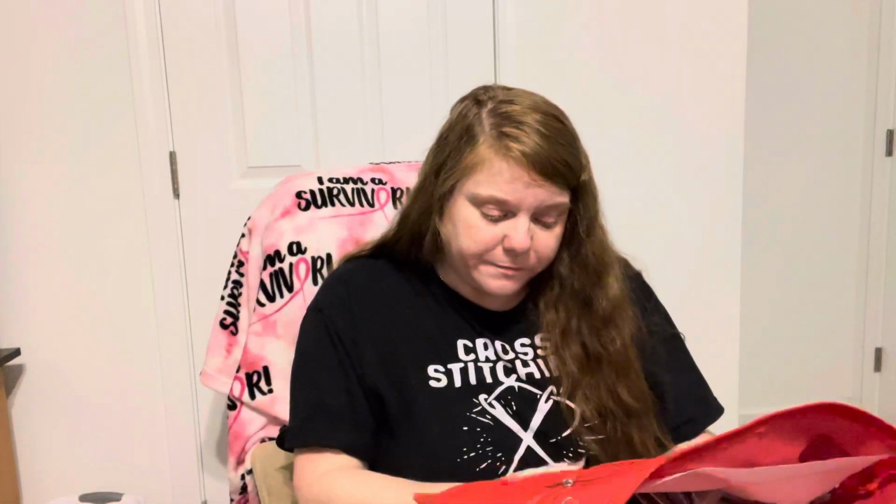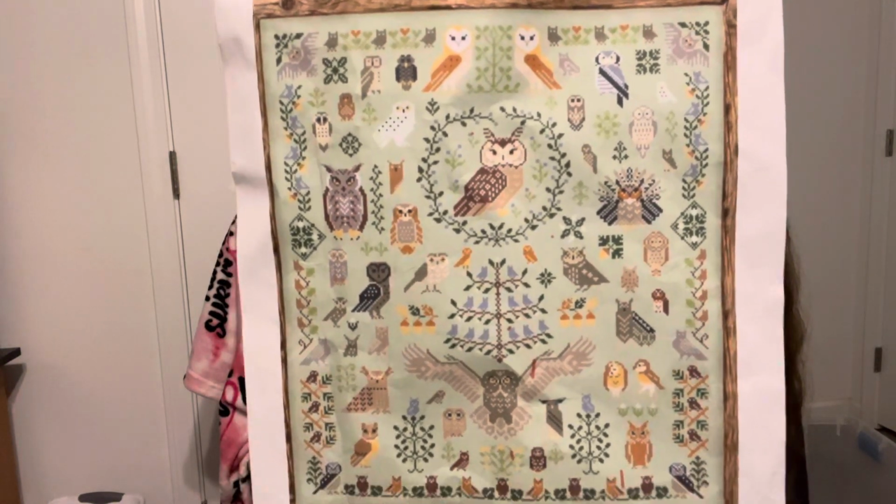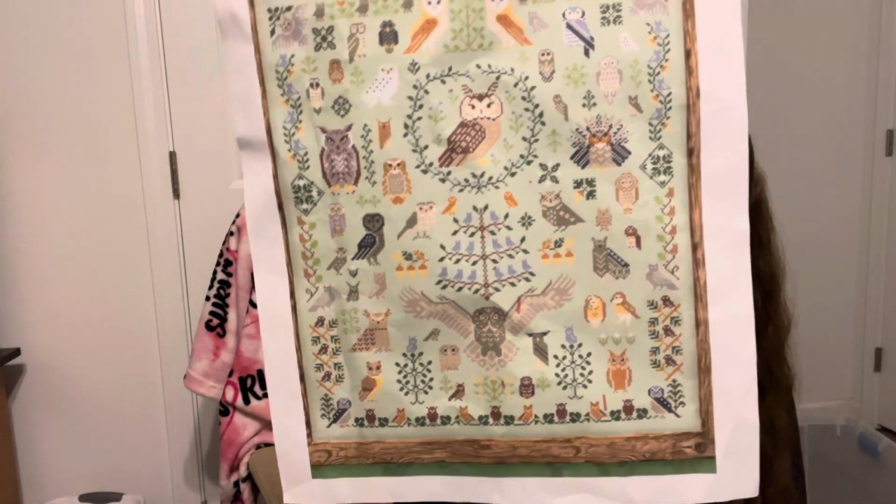This one is the 100 Owls by Forst Embroidery. It is a free pattern on their website. If you go to, let me see, I wrote it down, owlforst.co.uk and go to their freebie page. This is a free pattern on their page. It's called 100 Owls, and there are, well, 100 owls. She is slated for a finish this year, as I have less than 30 owls to go, I think. I know less than 40.